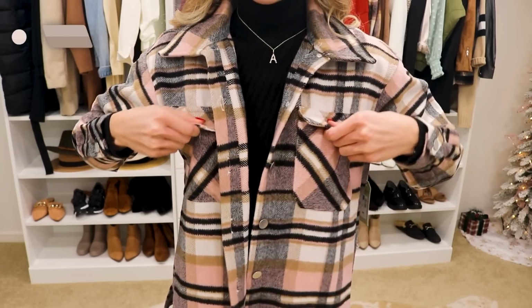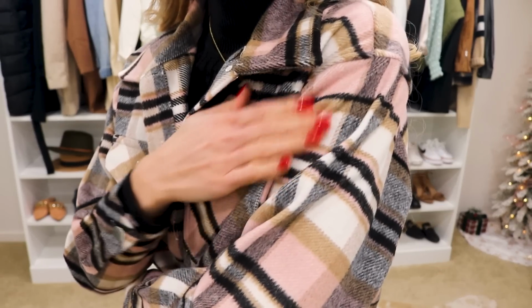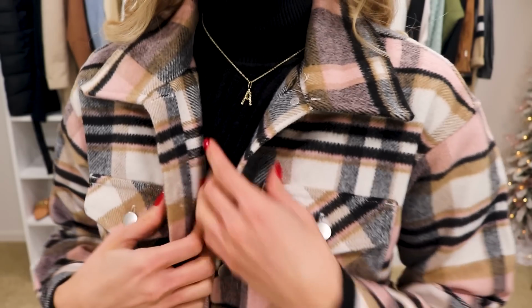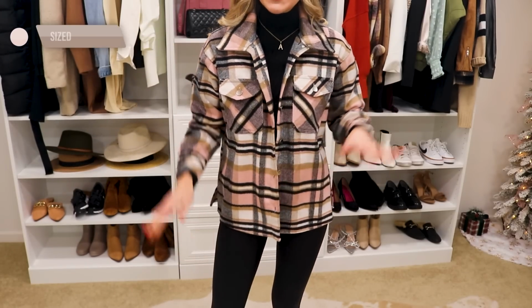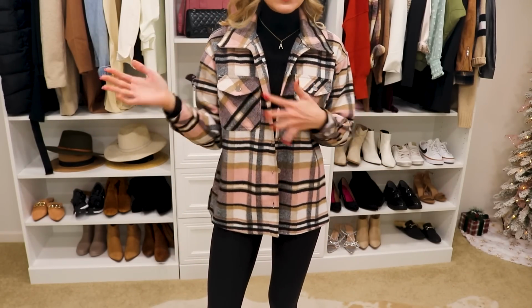It does feature 2 functional pockets here. It is buttoned the whole way down the front, but it's just so soft. I hope you guys can really see the material here. It's really, really great. I did size up to a medium like I typically do with shackets, and if anything, I would say you even could size up 2 sizes.